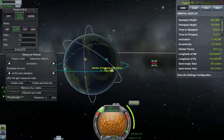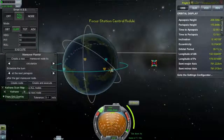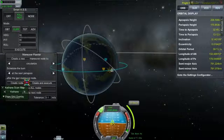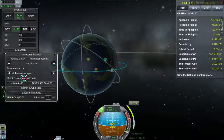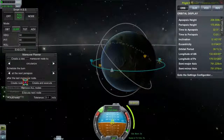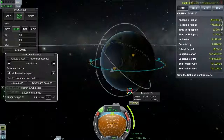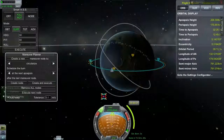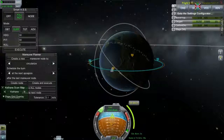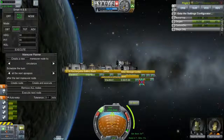Why is it the wrong thing? How much fuel do I have? I got a lot of fuel. What the fuck is going on with this? So circularize in orbit. That was complete horse shit. What happened there? Can I get my resource thing? Wait, am I out of monopropellant already? That's why I can't turn.